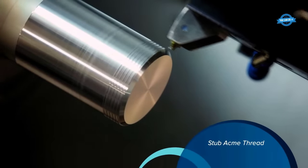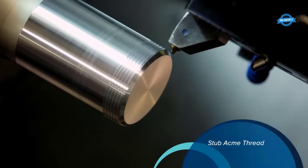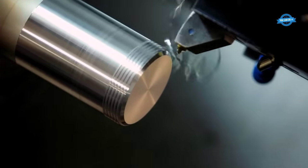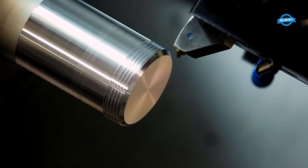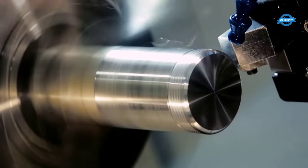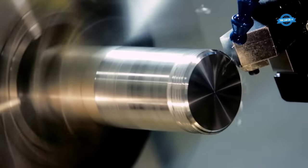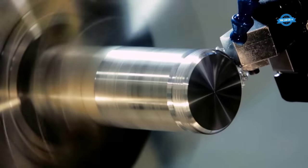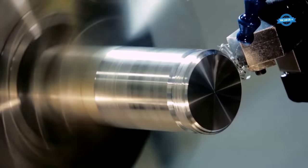Turning the stub ACME thread. Once the material is loaded and secured, the lathe spindle rotates the bar stock while the cutting tool, positioned along the Z-axis, engages with the material to cut the desired stub ACME thread. The CNC control system precisely controls the depth and pitch of the thread, ensuring accurate and consistent results.